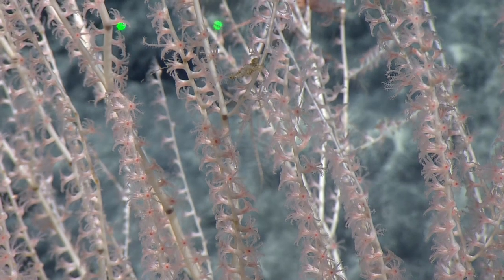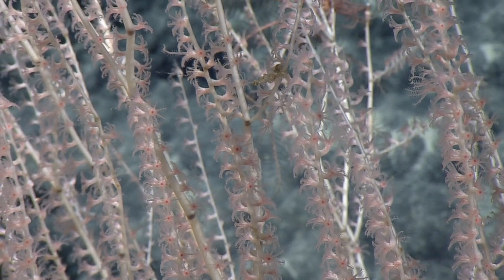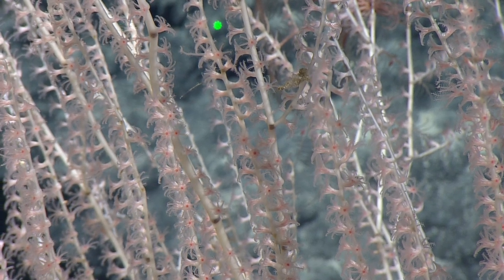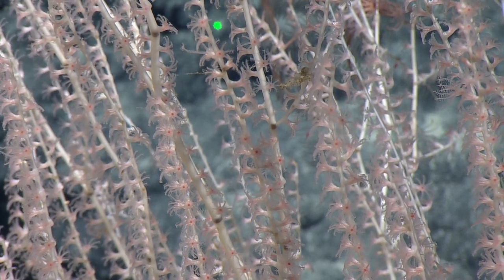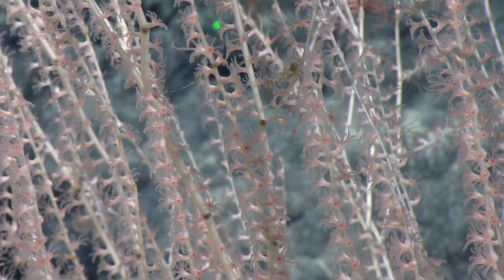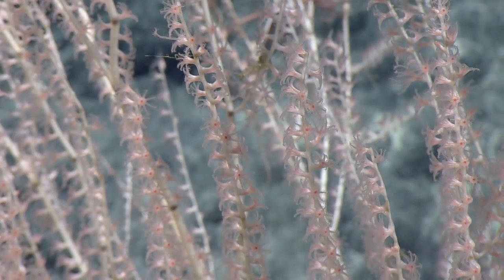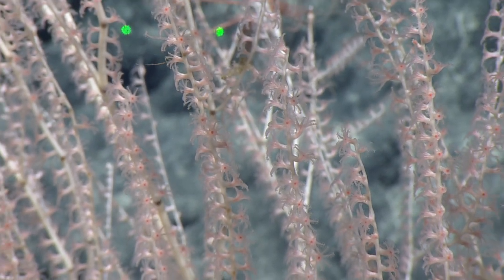That's like a long tentacle right there by the left laser. Oh yeah, interesting. Yeah, I see exactly what you're looking at. That is interesting. I'll make note of that. And to me, it looks like the polyps are all alternated. That's great. I've got some really great photos on that. Thank you.